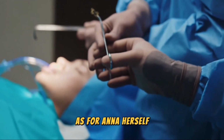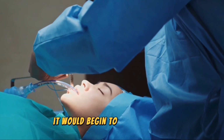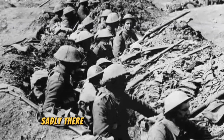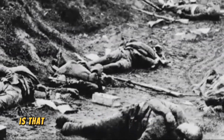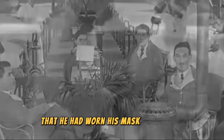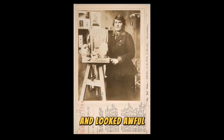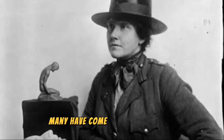As for Anna herself, she returned to America after the armistice, but her studio continued. It would begin to falter in 1920 and soon after it was closed for good. Sadly, there are no records of the men who wore the masks after the war. But what seems to be clear is that the prosthetics had a very short shelf life. Anna would write in her notes at the time of one of her patients that he had worn his mask constantly and was still wearing it in spite of the fact that it was very battered and looked awful. The vast majority of these masks have since been lost. Many have come to the conclusion that they were buried with their owners when they died.